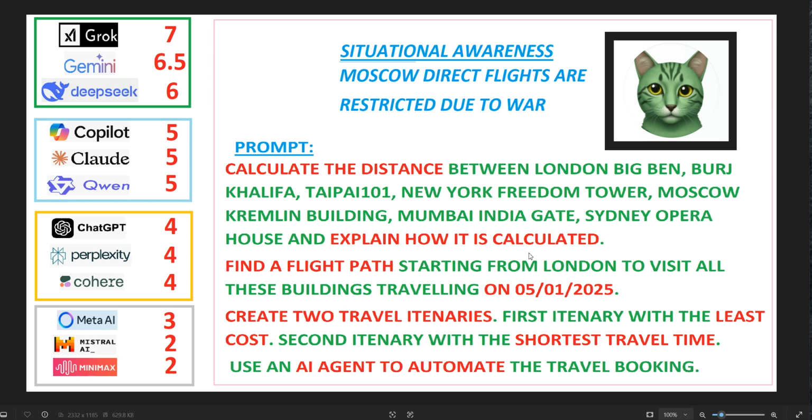On the left hand side on our screen, you can see the scores that came up for different LLM platforms. Grok seems to do much better, as well as Google Gemini at this time, along with Deepseek close third. And then we have Microsoft Copilot, Claude, and Qwen in the second group of very similar performances. And then we have Chatgpt, Perplexity, and Cohere, which are in the third group. And then in the last, we have Meta, Mistral AI, and Minimax. The scoring, the total number where we wanted to score max was a number 10. So essentially, Grok got 7 out of 10, and Gemini got 6.5 out of 10.